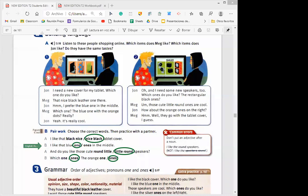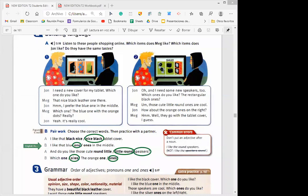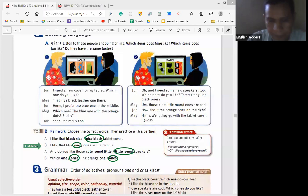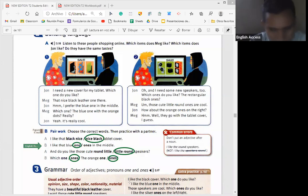The orange one. Okay. Acuérdate, Kari, que si hablamos en plural de las bocinas, vamos a decir ones. Ones. Okay. Yes, teacher. Excellent, you guys. Very good. Wow, amazing. Okay. Felix, do you have the same answers or different? How do you say las mismas? The same. The same answers. Excellent. Very good.